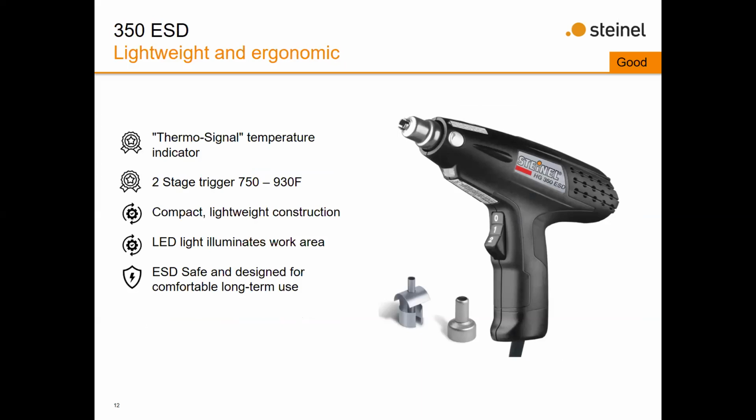Another little product that we launched a couple years back is the 350 ESD. This is a very affordable, really cost-effective solution for working in an ESD environment. It's very lightweight, ergonomically designed, so it balances nice and easy in your hand. Just a couple of simple settings: a two-stage trigger, 750 and 930 Fahrenheit. But this is one of the least expensive ESD safe tools in the market.